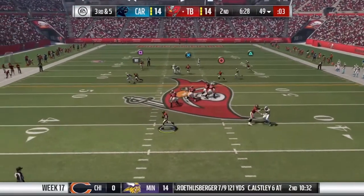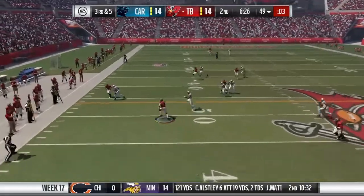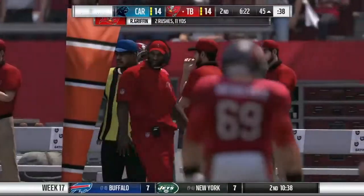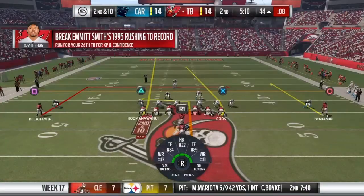Out of the gun now on third down. Dancing to his left. He can run for it, and he will. And he has the first down yardage before they bring him down. That big tree put him on the ground.